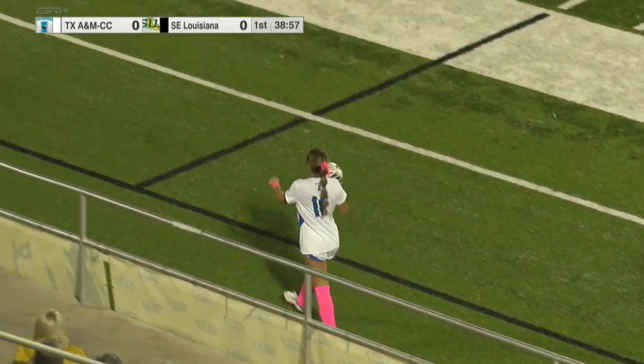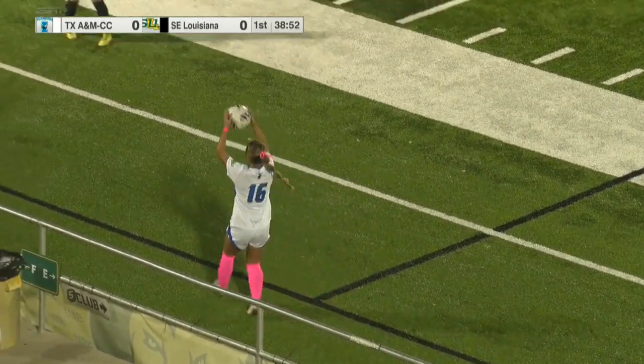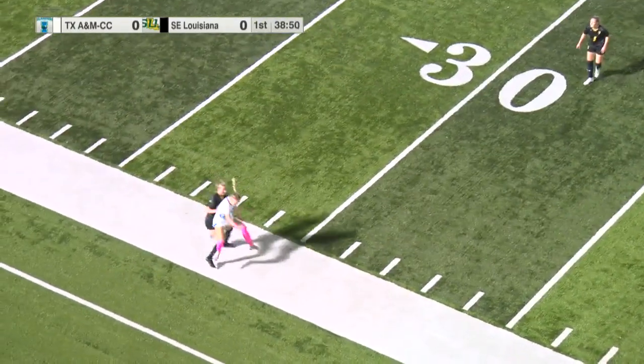Yeah, that was a good run there from Westbury. She kind of took her time there, was waiting to see whether she would play it in maybe a little bit sooner, but good defending there from the Lady Lions and clearing that ball out of play. Jaden Ray with a long throw.